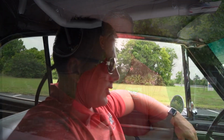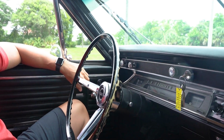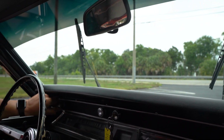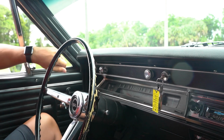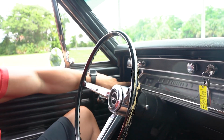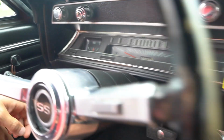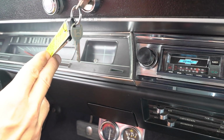So let's set the car down on the ground right now and take it out on a test drive. This is the fun part, the '67 502 Chevelle, let's run it. Inside of our 1967 502 Chevelle, we can start, I guess, with the wipers. They go slow across the dry windshield there, but they're working. Turn signals. Driver's side is way over here, functioning. Passenger side, right there behind our keychain.